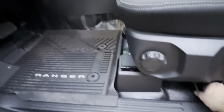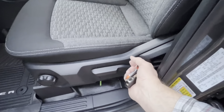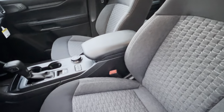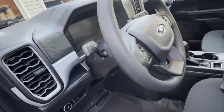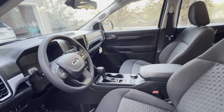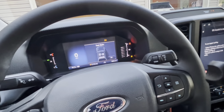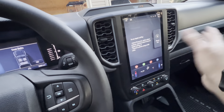The seats. That's your lumbar. That raises it up or down. And then there's your reclining. I do like the seats. I really like the seats. Let's unlock it real quick so you can see the miles. We'll look at it when I get in here and start it up. We'll start up. Oh, you got the old key. It's got 92.5 miles on it. It has wireless Apple CarPlay. As you can see, it's already kicking in.